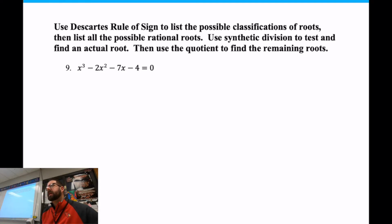This is mixing two of Unit 3's test questions together. So if you go back to your Unit 3, we had one problem that said use Descartes' rule of signs, and we had another problem that said find the roots. I mixed them into one problem, so you have to do it all in one. So hopefully you have enough space here. I tried to give you plenty of space for this one because you need it.